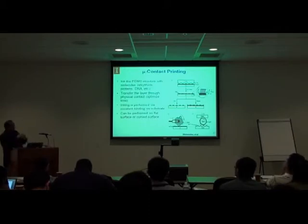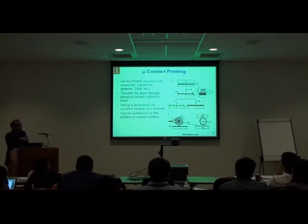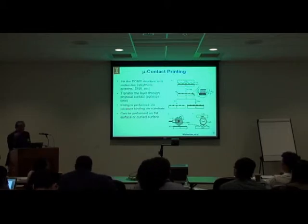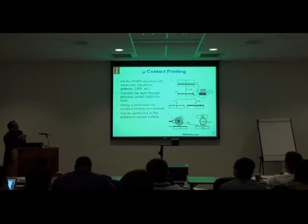And then you can use that PDMS structure to micro-contact print proteins or DNA or other molecules. You can ink the PDMS structure with molecules such as proteins, DNA, or volatile species. It's very much the idea of taking a pen, in the olden days, dipping it in ink, and then writing, essentially transferring that ink from the pen to the surface. That's basically what you're doing with these structures. Transfer the layer through physical contact.